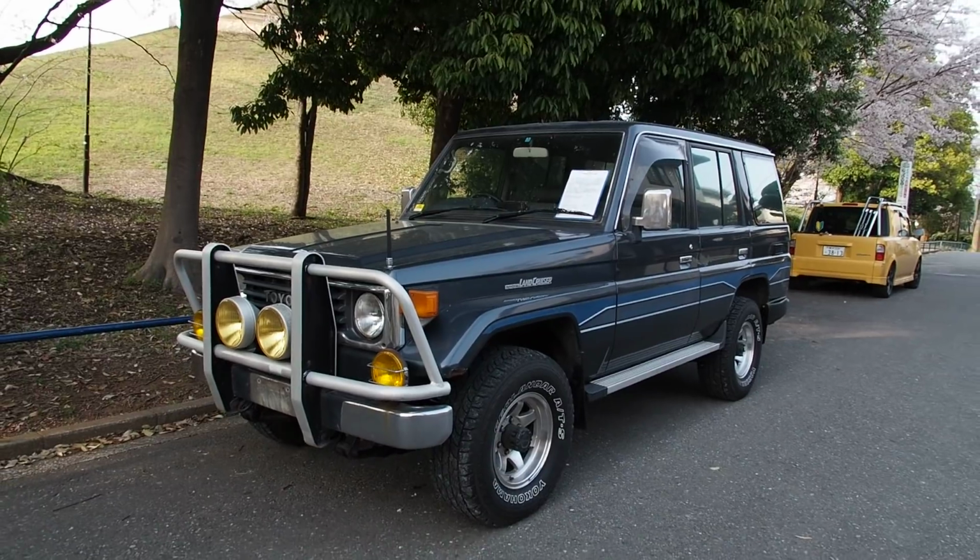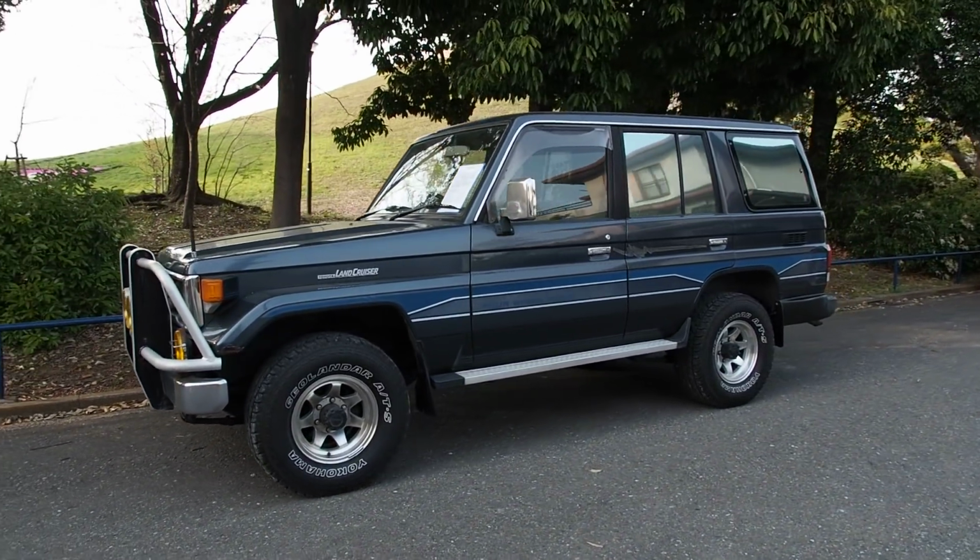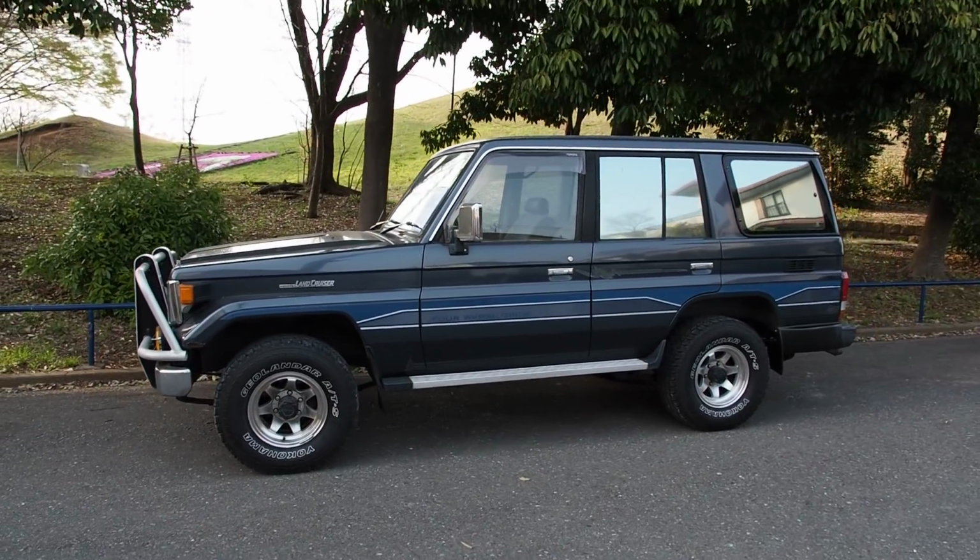As a lot of people know, the 70 series, especially the long wheelbase, is my favorite of all the Land Cruisers. This is the tough version of the Land Cruiser.